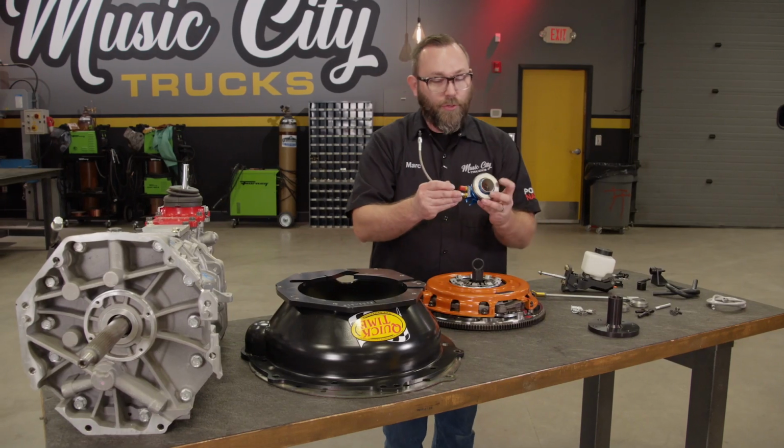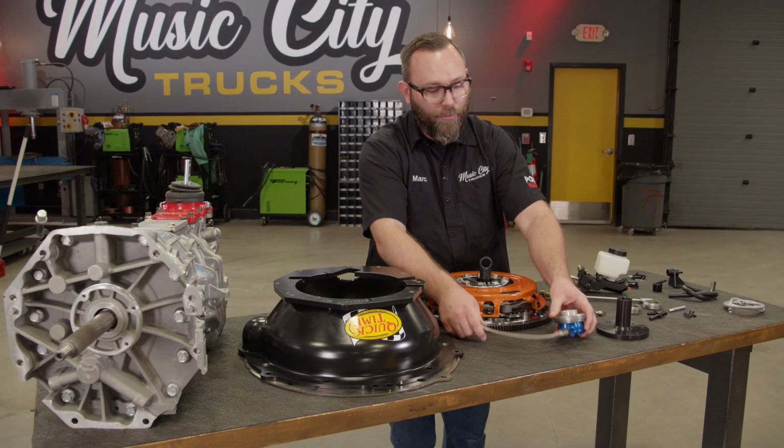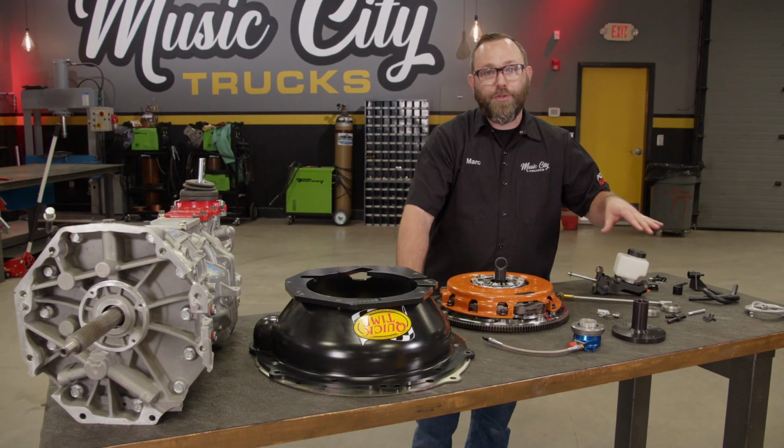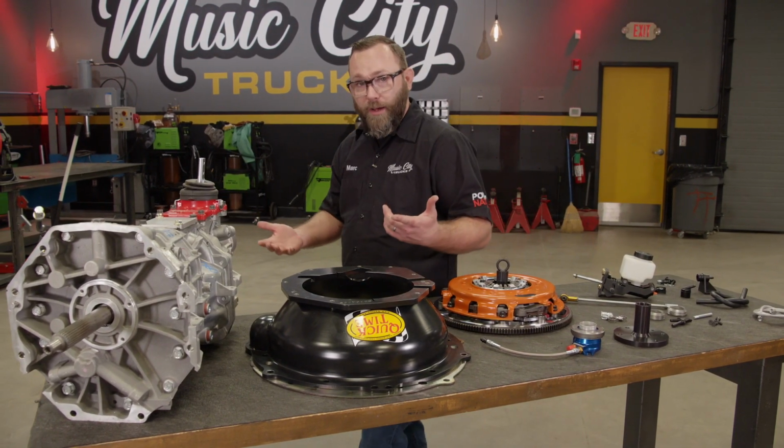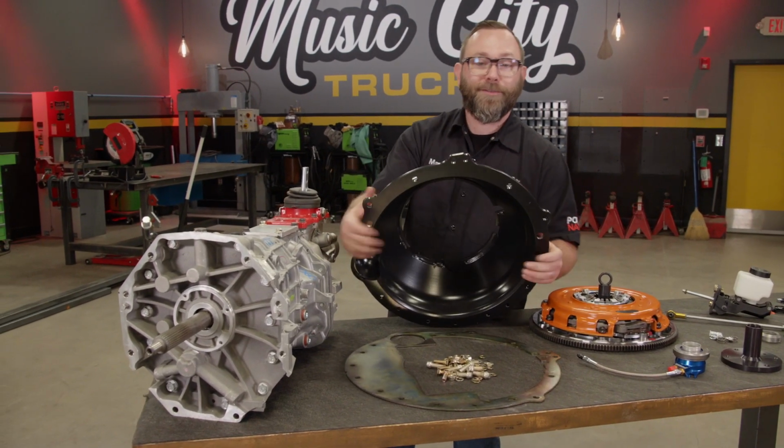It's basically your throwout bearing, your clutch release, and that's gonna be all hydraulic, and we'll figure out connecting that to a clutch pedal later on. For now, we're just in the mock-up phase, so we just need to get the bell housing mounted to the transmission and get it in the truck.